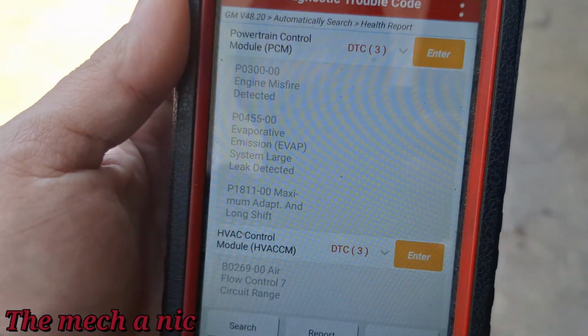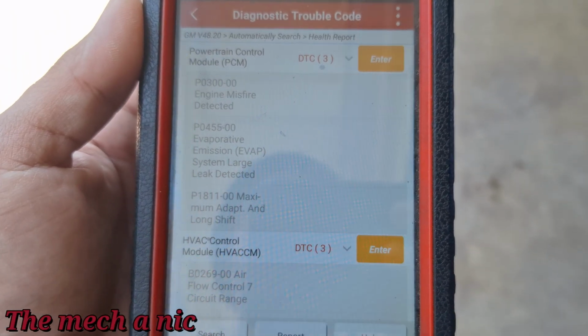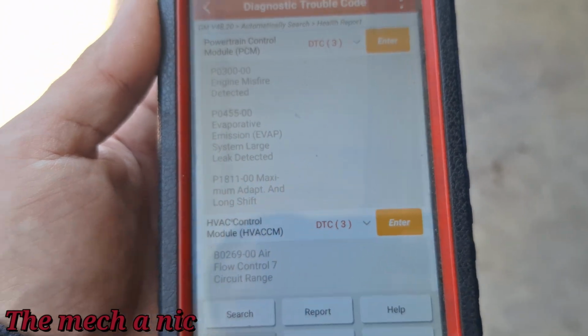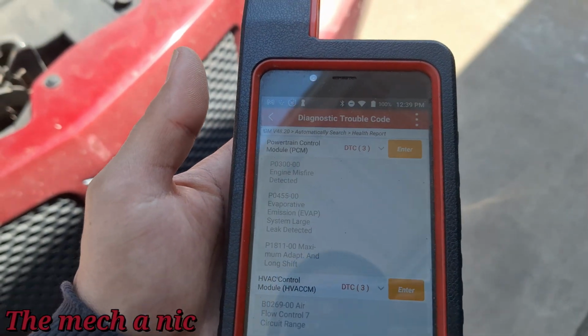I pulled codes hoping to get some direction on which cylinder is misfiring, but no go. It just says engine misfire detected. We got a large evap leak and then a maximum adaptive long shift. We're not worried about that. So let me use the scanner, see if there's any live data as far as misfire counters.